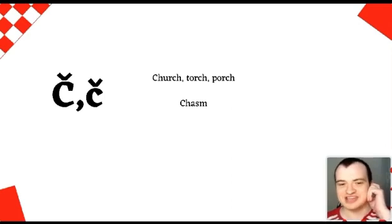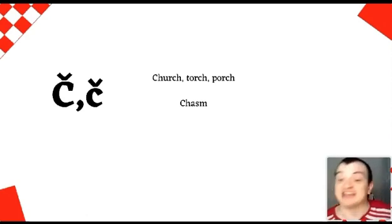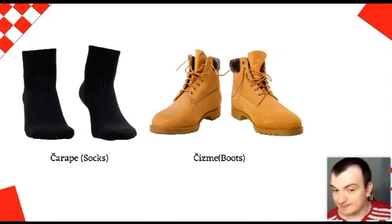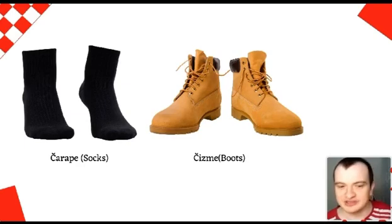I'm aware that in English, the CH sound isn't always read as ch, like in chasm, but in the majority of cases in English, you would read the CH sound as ch, and that's the sound we're looking for when it comes to the hard ch. All right. Let's take a look at some examples here. Čarape, meaning socks. Or čizme, meaning boots. So socks and boots. Čarape, čizme. Okay, so just imagine, if you're having trouble, you shouldn't be having trouble pronouncing this one. Just imagine a CH in English. So čarape, čizme, that hard ch sound. Okay.